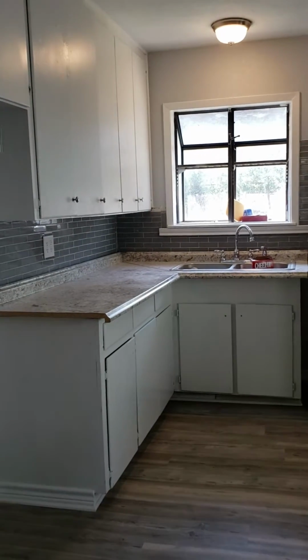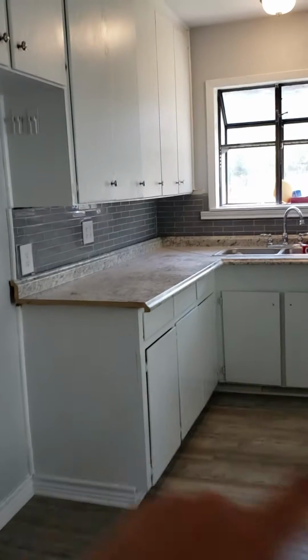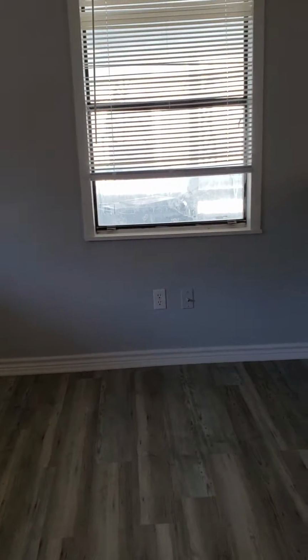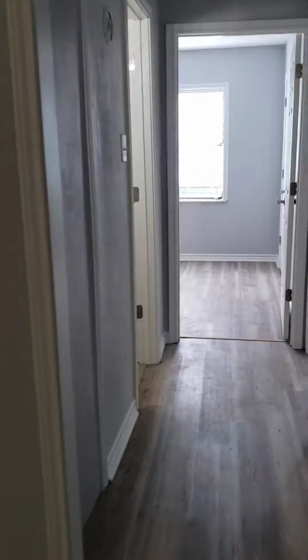Gray subway tile backsplash, new countertops and plumbing. We still need to put some hardware on. Washer and dryer goes in your kitchen. It takes an electric dryer. There's enough room in this kitchen to put a small table if you wanted to have an eating kitchen. Or you could just, like I said, use some bar stools on the breakfast bar. Hot water heater is in that closet, along with the central air and heat unit.